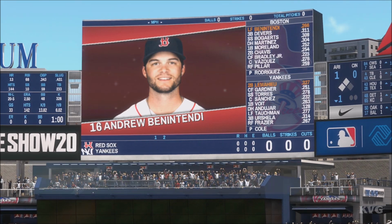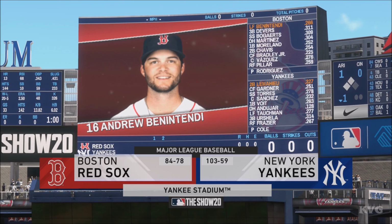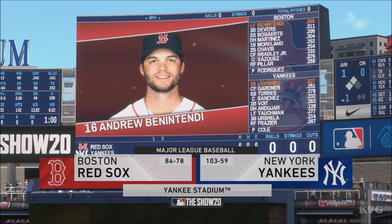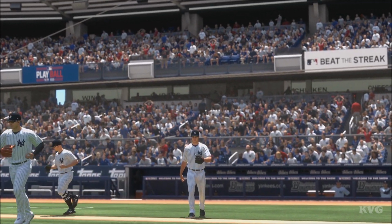MLB The Show's coverage of Major League Baseball is on the air. Today we've got a good matchup in store between the Boston Red Sox and the New York Yankees. Yankee Baseball starts now.